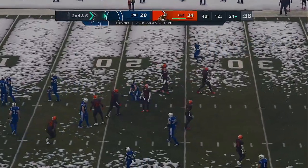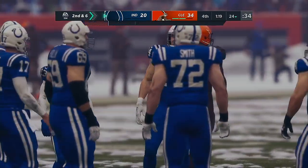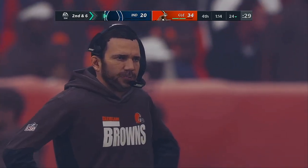I was going to say, maybe makes that offense feel good when you know you've got a defense making stands like that. Yeah, that'll loosen up things a little bit, won't it? Maybe you'll play a little bit better the next time you have the ball. The 24-yard line.